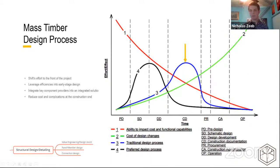Line 3 refers to the typical design process where a lot of the details are worked out in the CD phase. And line 4 is where the mass timber industry wants to sit, where the majority of coordination is done up front. Much like Tristan mentioned, where the focus of a passive design needs to be put up front. If you're looking to move to a mass timber solution, that needs to be something that is decided and coordinated as early on in the project as possible.